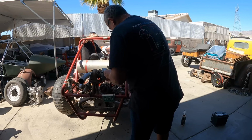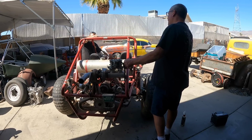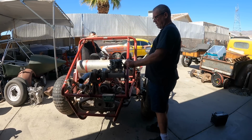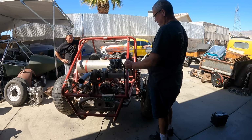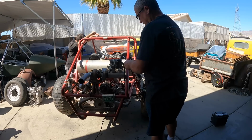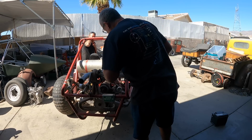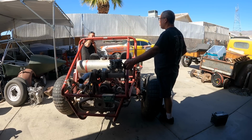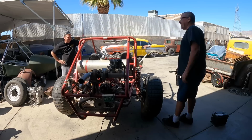I don't know what's going on here, but it doesn't continue to get fuel. We have another carburetor over there. Yeah, but I don't know that. I think it's the jet. I think it's all the jetting, you know? Take them out!